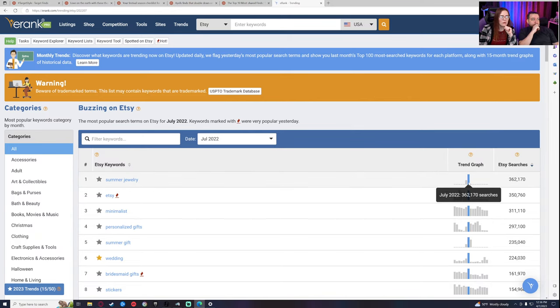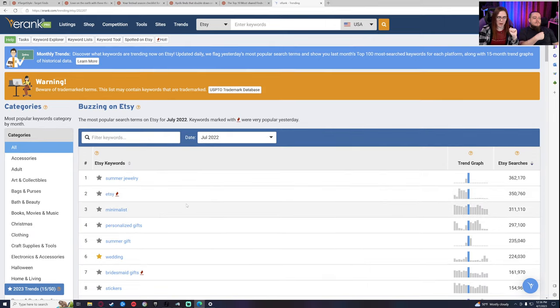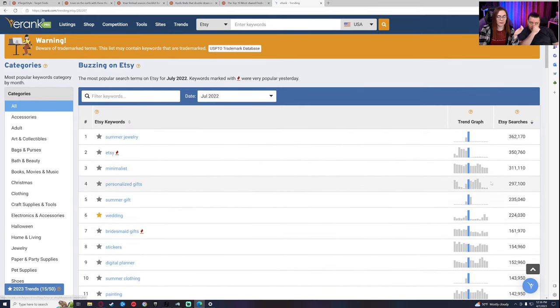Summer jewelry, it appears, that's when it really took off. So think about all the colors and the things that we saw today. All the bright, bold, crazy neons and tropical themes. People are searching summer jewelry in July. How could you cater some of those trends that we saw today, what is currently trending, with what people were searching for in July? Minimalist. We see that a lot in decor, and it's maintained pretty well. So you could absolutely incorporate some minimalist decor.